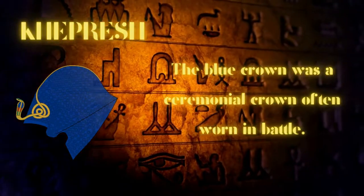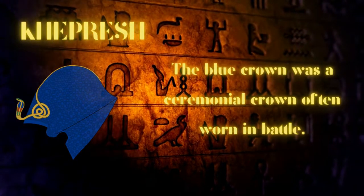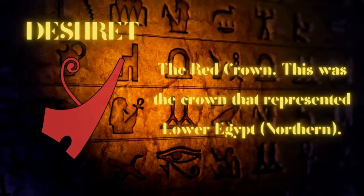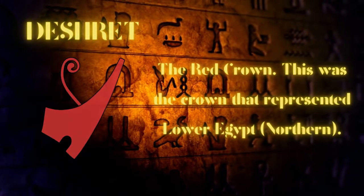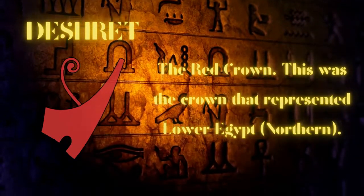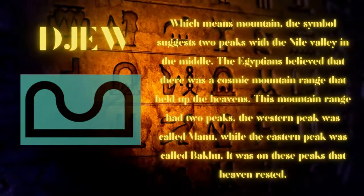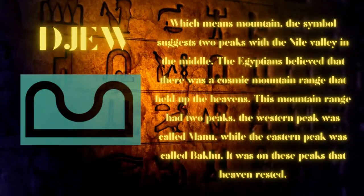Khepresh. The blue crown was a ceremonial crown often worn in battle. Deshret. The red crown. This was the crown that represented Lower Egypt, Northern. Djew, which means mountain. The symbol suggests 2 peaks with the Nile Valley in the middle.